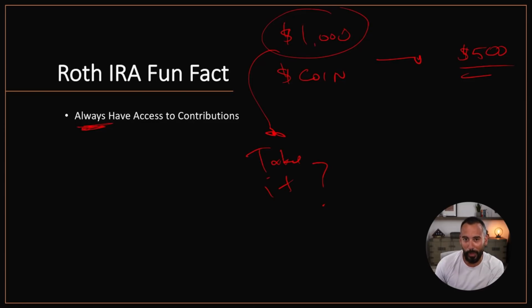There are no take backs. There is no, oh, I didn't really mean to buy that. That was an accident. The only thing that you can pull out is the $500. So that's what you have access to, so you need to know that. Also, there is no such thing as a capital loss in a Roth. You don't get to deduct that from your taxes. That also is a good thing to know.